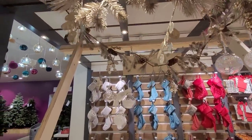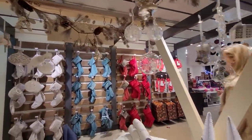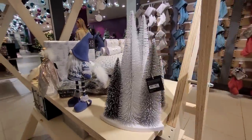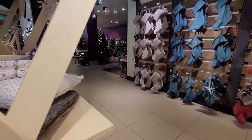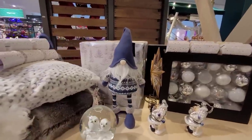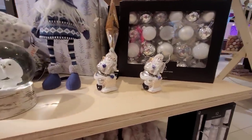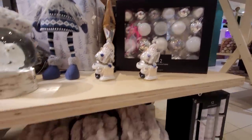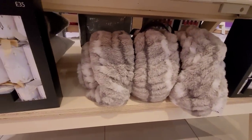Nice garland as well. Got your bottle brush trees. Is that what they call them? And the gonks are still going strong. He's a beauty of a Santa. I think you've got some fir throws down here.